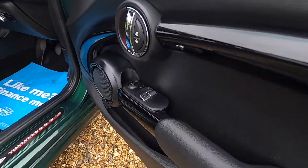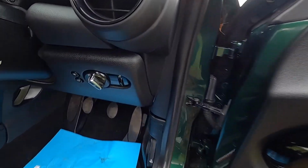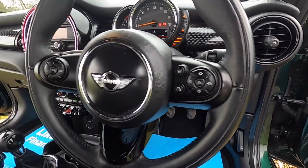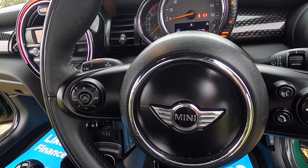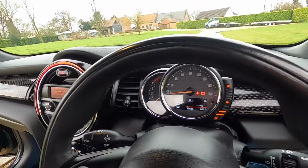Inside with the JCW pack you get the piano black interior trim, electric windows and wing mirrors are standard. With the Chilli pack you get the auto lights, front fog lights, auto wipers and the 3-spoke leather multifunction steering wheel with telephone, audio control, cruise control and speed limiter. It's covered just over 36,000 miles.